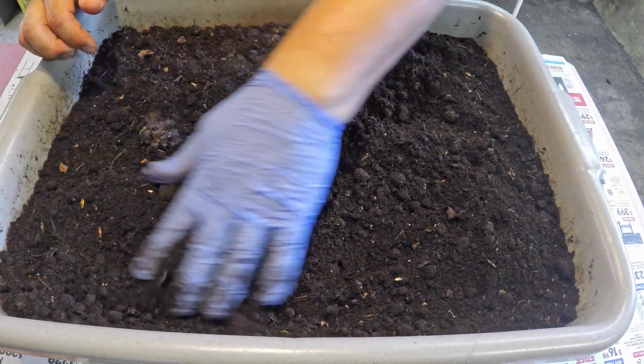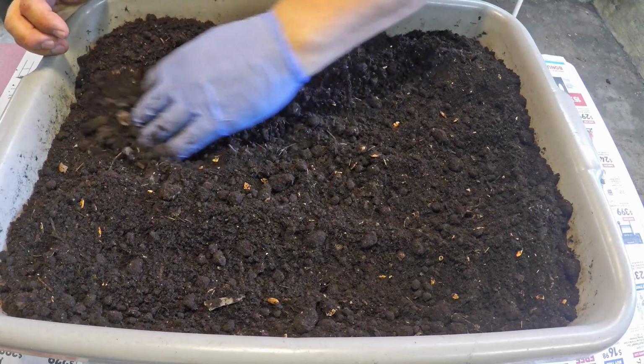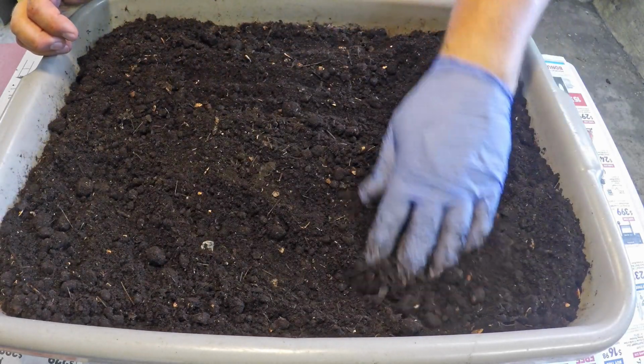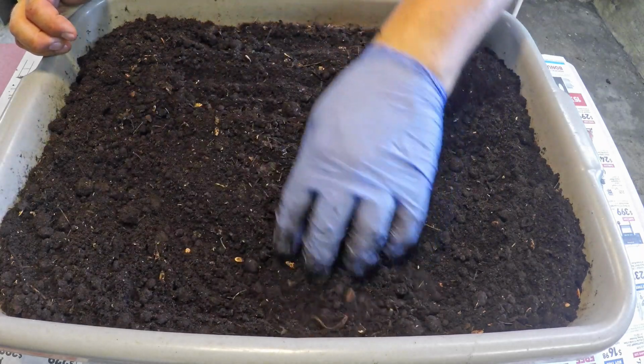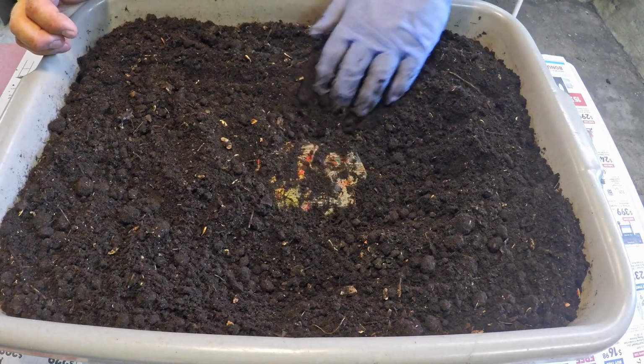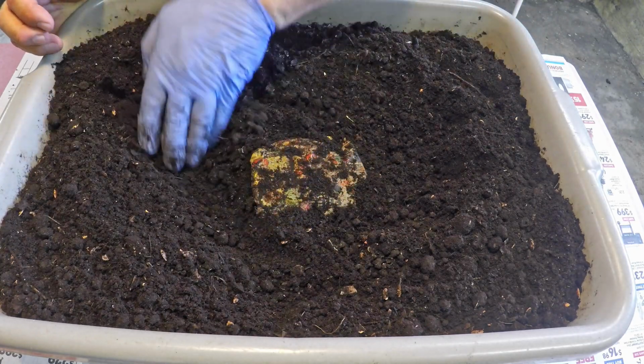I guess the other thing, I'm not sure if it's visible on the camera, but I can tell just from touching it, the material is a little bit more dry than the material that we saw in the tub that we just extracted the bait bomb from. So a couple distinct notable differences right off the bat, just from the initial glance.